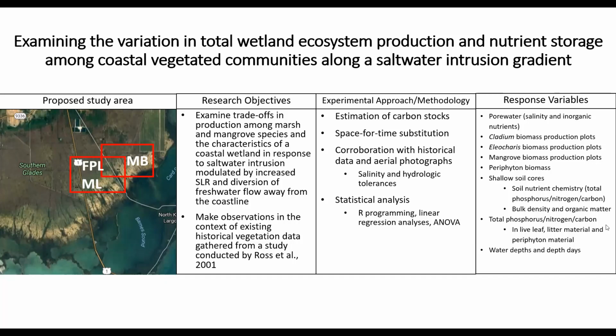There's also a pretty fine-scale salinity gradient, which will maximize the variation in production and salinity and should create a really nice response function. The primary objective of my research is to examine the trade-offs in production among marsh and mangrove species and the characteristics of a coastal wetland in response to saltwater intrusion, which is modulated by increased sea level rise and diversion of freshwater flow away from the coastline. So salinity and hydrologic tolerances of different species will be considered to allow for interpretation of existing vegetation cover in relation to this increased saltwater intrusion.